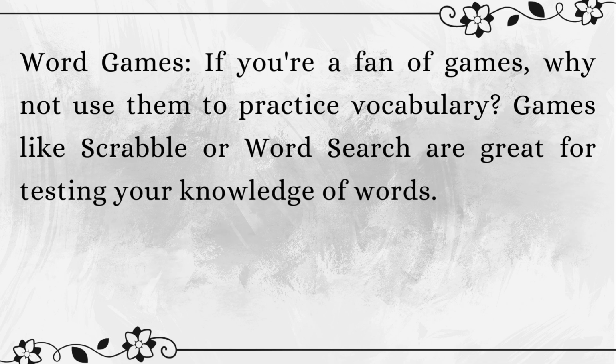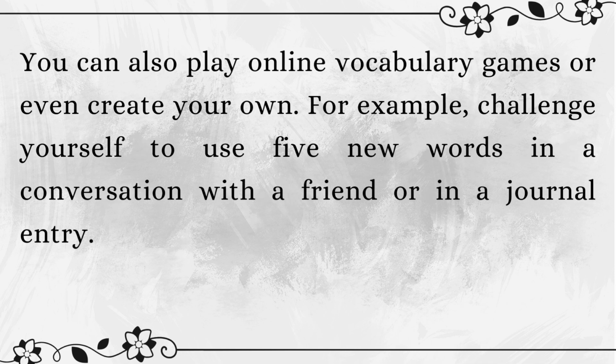Word games. If you're a fan of games, why not use them to practice vocabulary? Games like Scrabble or word search are great for testing your knowledge of words. You can also play online vocabulary games or even create your own. For example, challenge yourself to use 5 new words in a conversation with a friend or in a journal entry.